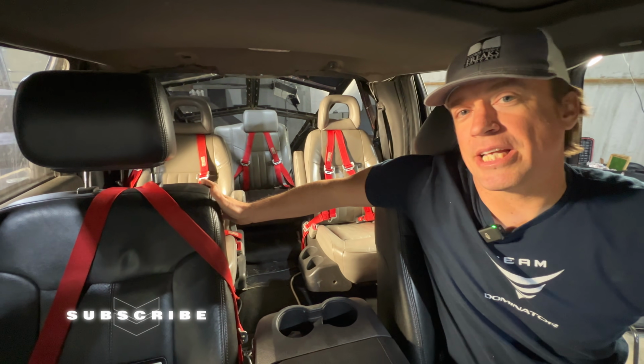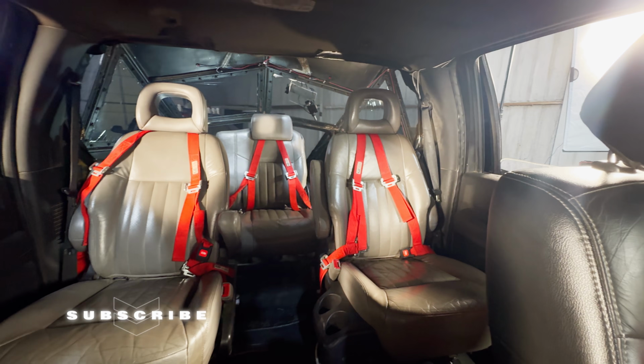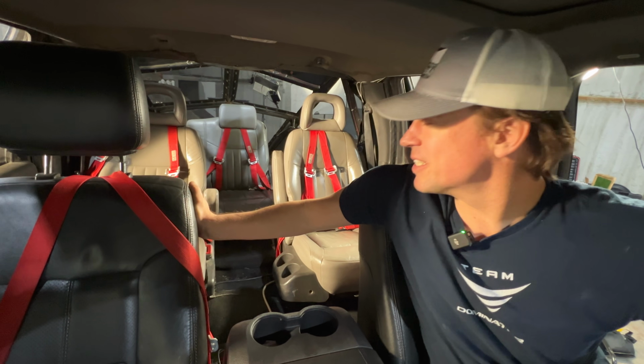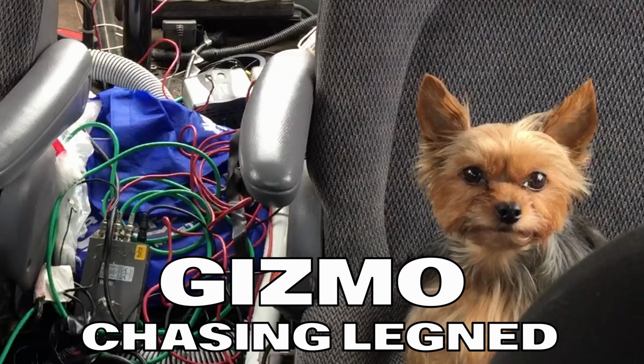Looking in the back, you can see that we removed the bench seats of the Ford F350 and replaced it with 3 additional captain's chairs. We pretty much live inside this vehicle. Comfort is important as well. You guys ready to storm chase?